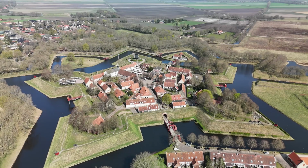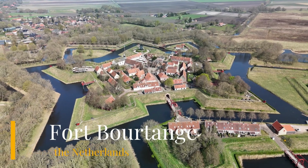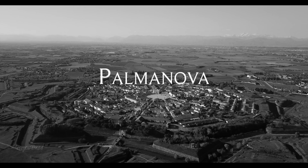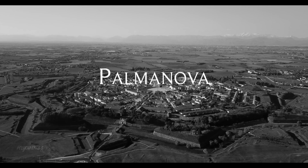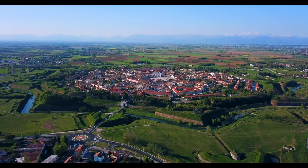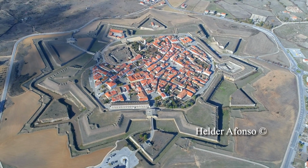Famous examples include Bourtange in the Netherlands, a gorgeous symmetrical masterpiece still standing today. There's Palmanova in Italy, a near-perfect 9-pointed star that looks like it was designed by aliens. And don't forget Almeida in Portugal, or Naarden, also in the Netherlands. Each one a geometric marvel.